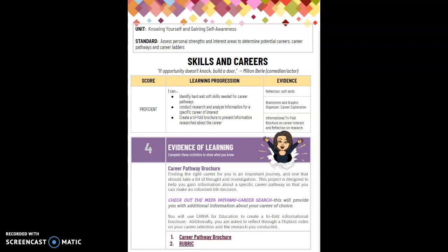The only other thing that I want to share with you is this little portion right here of the learning plan. I do want you to check out the MIFA pathway. We all signed up for it at the beginning of the quarter. And I want you to do some career research here. It's not one of the links on your project sheet simply because it is specific to you. So you will log into the MIFA pathway, and then if you go to career search, it will help you gather more information about your career of choice. So definitely check that out and don't disregard that because it can provide a lot of important information for you.